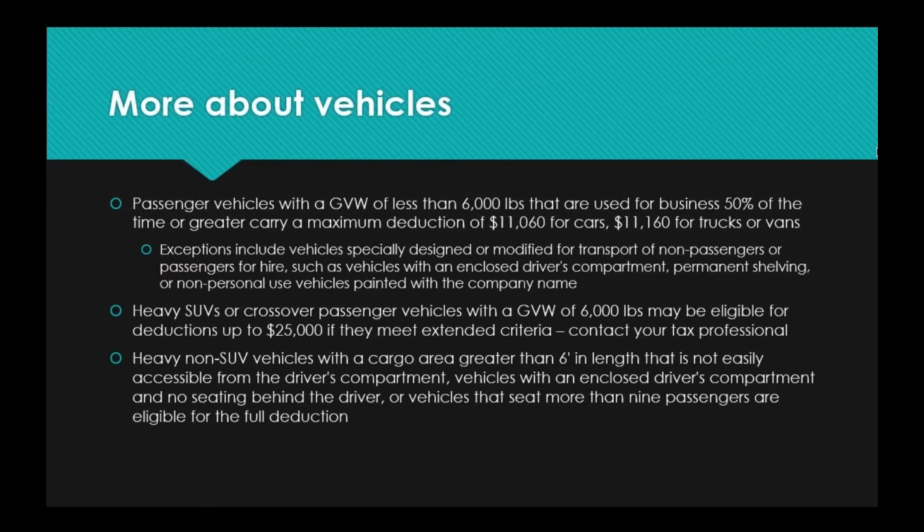Now, heavy SUVs or crossover vehicles with a gross vehicle weight of 6,000 pounds or greater may be eligible for deductions up to $25,000 if they meet extended criteria. When this program was first launched back in, I believe, 2007, a lot of businesses went out and bought huge SUVs just for the tax write-off. Kind of got the reputation of being the Hummer loophole. The personal use Humvees, the Hummer 2, the H2, H3, were particularly widely advertised as being exploited with this particular loophole. So to close that loophole, they have reduced the eligibility for those heavy SUVs or crossover passenger vehicles, but acknowledging that they are still sometimes used for legitimate business purposes. That's why there are some extended criteria items related to those types of vehicles.